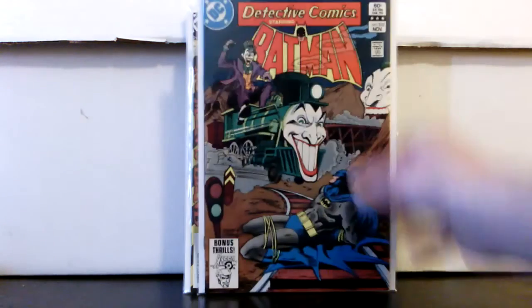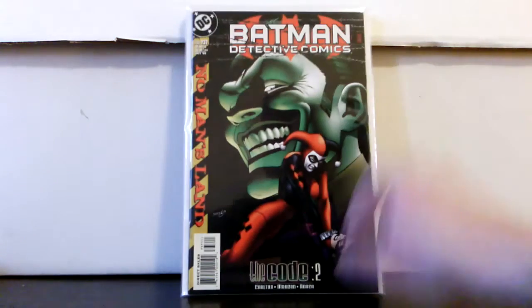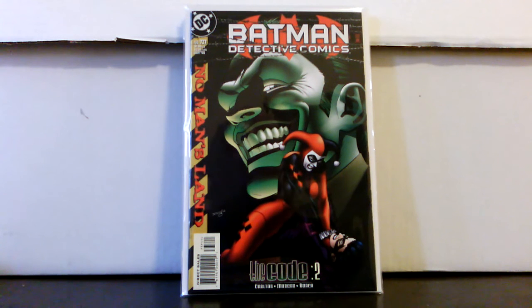Detective 532. I paid $5 for this. The Joker Train. Very good find for $5. Can't really say much more than that. Any Joker cover, old Batman Joker cover has just really climbed over the past year or two even. How about Detective 737, Harley Quinn cover.